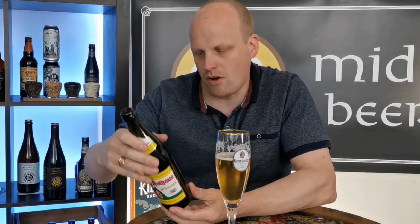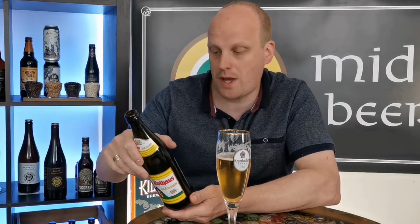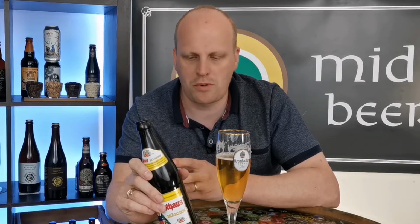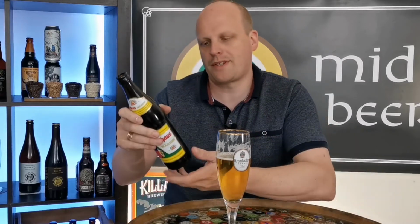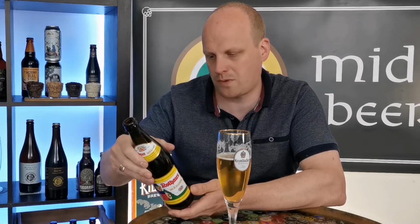So what does it say on this bottle? 5.6%, so it's no small beer, by the way. Märzen and Oktoberfest beers are a bit more than average, not 4.3% beers. They're between 5 and anything up to about 6.5, I would say. An Oktoberfest can be quite strong depending on who's brewing it.